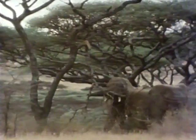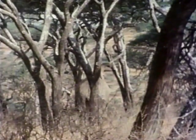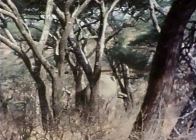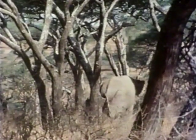The tree of thorns can fight back. The elephant may not succeed every time, but usually the dice are loaded against the acacia, and at least a limb is sacrificed. And it takes a lot of limbs to feed a lot of elephants. But loss of limbs is not a disaster for a tree.